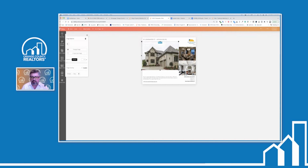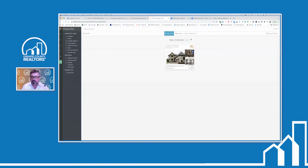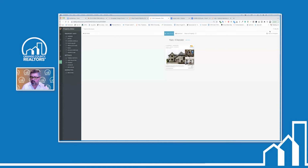So I can take the time and move things around. Maybe change out the pictures, crop things, change the fonts, do everything I want to this flyer. Now, when I hit close, I can now either download it or print it. If I download it, guess what I'm going to do? I'm going to send it to my printer. I'm going to put it on my flash drive, drive to Kinko's, print out my high def flyers. And it didn't take me a matter of days. It took us what? 30 seconds to make.